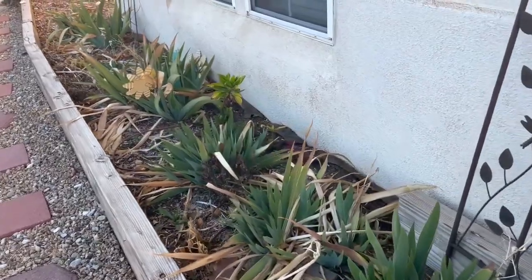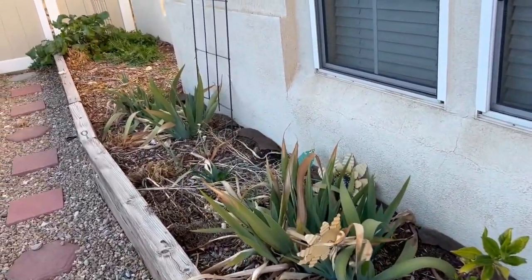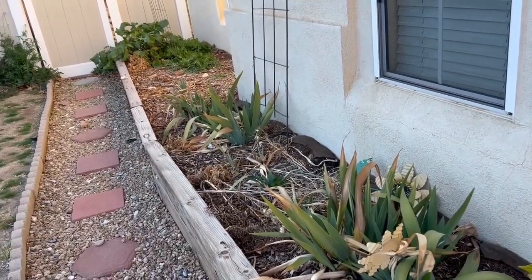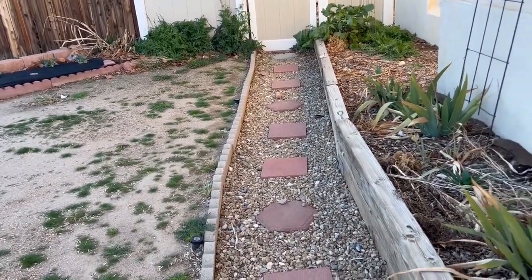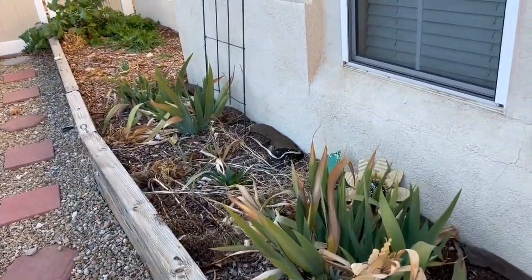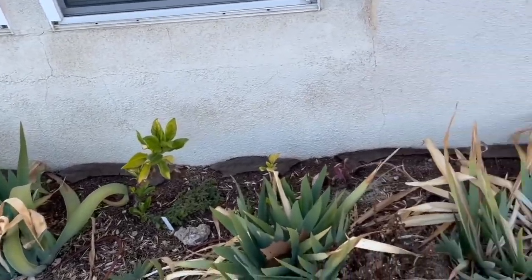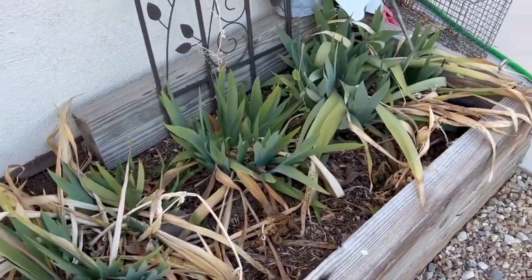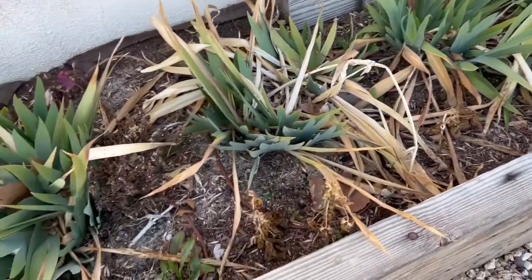You guys, I wanted to bring you out here and just give you an update on the front yard garden. Since we are in the heart of winter, things tend to grow really slow, but I have a few interesting, shocking actually, things I wanted to share with you today. But I first wanted to give you just a look at how everything is growing.